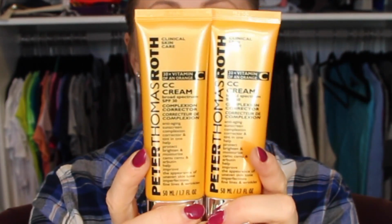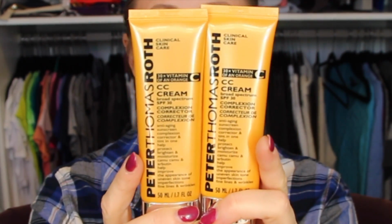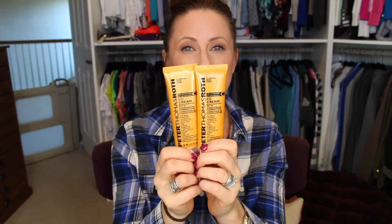This is what they look like. I have the color light to medium and medium to tan. Medium to tan is more summertime. This is more now. Sometimes I have to mix them a little bit. The medium to tan has a little bit more of an orange undertone to it, and the light to medium is a little bit more of a beigey undertone.